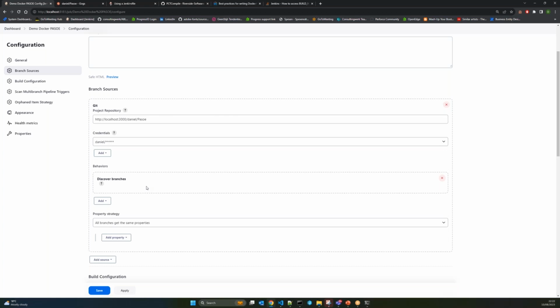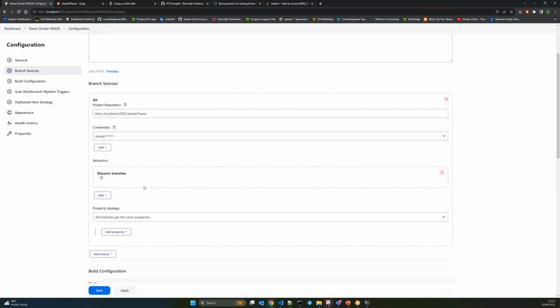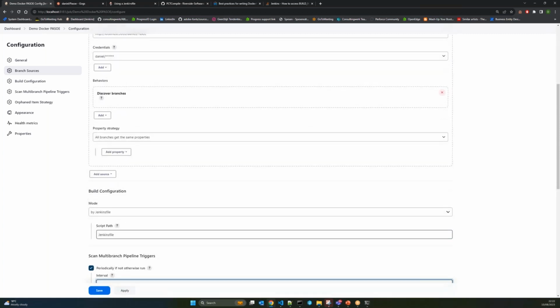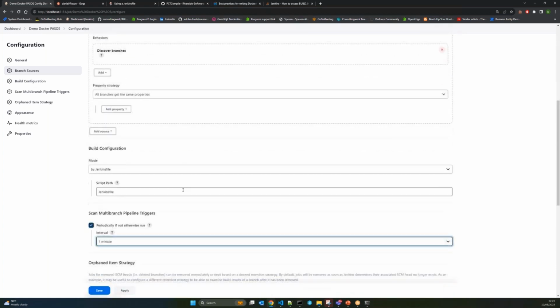Is that the best way of doing it? No, not in my opinion. In my opinion, Git should trigger Jenkins to start building, because when I commit something and a colleague of mine commits something within the same minute, then I do not want to have that running in the same run. I want to have the changes isolated so that we nicely know where it goes wrong.